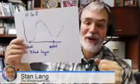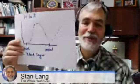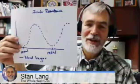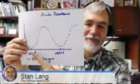It starts to pay a price for that, because the insulin levels start to affect the insulin receptors in a way that they don't listen to the insulin quite as well. And so what that leads to is this condition that we call insulin resistance. So you'll see that the graph is very similar in this one. The blood sugar shoots up rapidly at mealtime.